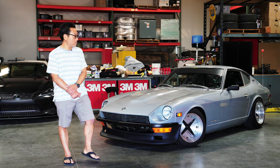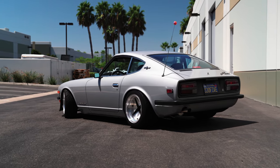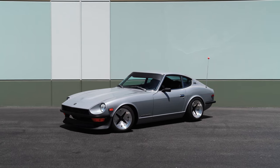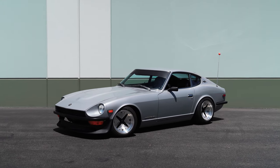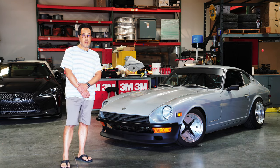So the one thing I love about this Z is it was, back in the day, like the Porsche to me. It was like the slightly out of reach sports car that I've always wanted, but now that I'm older, I was able to find one. And the great thing about this car is that it is a very low mileage, all original vehicle. When I bought it, it only had like 43,000 miles on the clock.